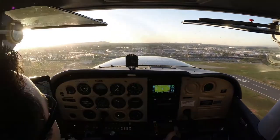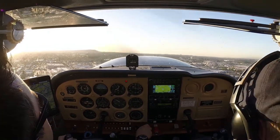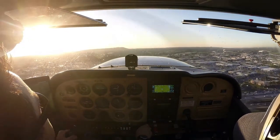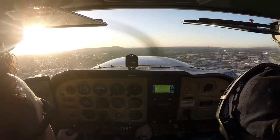Montgomery Tower, Cessna 738 Tango Bravo, just north of Mount Helix with Foxtrot for a full stop. Cessna 738 Tango Bravo, Montgomery Tower, Roger, make straight in, runway 28 left. Straight in, runway 28 left. Cherokee 600, make right traffic for runway 28 right. Okay, back to right traffic for 28 right for Cherokee 630.